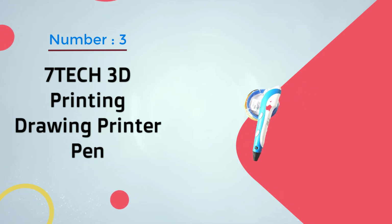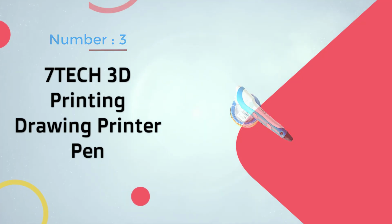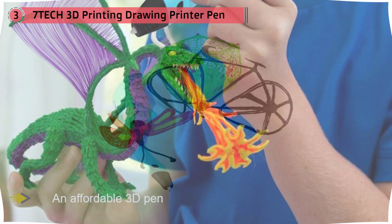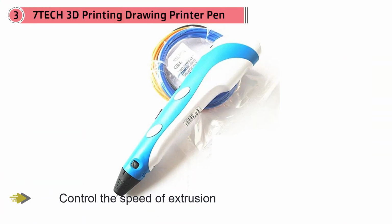Number 3. 7TECH 3D Printing Drawing Printer Pen. The 7TECH is an affordable 3D pen for expert artists. Like most 3D pens, you can choose between ABS and PLA filaments, control the speed of extrusion, and set the nozzle temperatures. The 7TECH 3D pen also has a filament jamming detection that helps to prevent clogs.